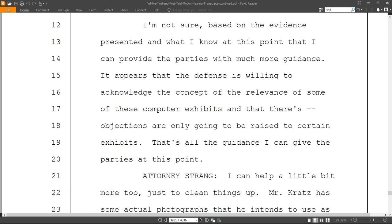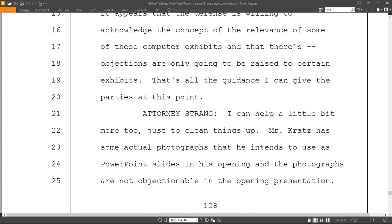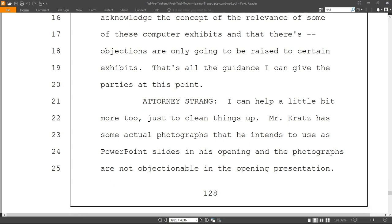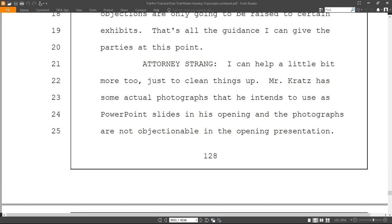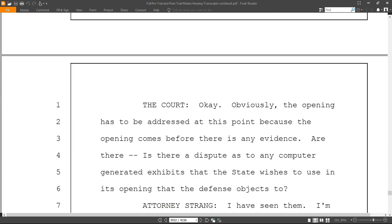It appears that the defense is willing to acknowledge the concept of the relevance of some of these computer exhibits, and there's objections only going to be raised to certain exhibits. That's all the guidance I can give the parties at this point. Attorney Strang, I can help a little bit more too, just to clean things up. Mr. Kratz has some actual photographs that he intends to use as PowerPoint slides in his opening, and the photographs are not objectionable to the opening presentation.